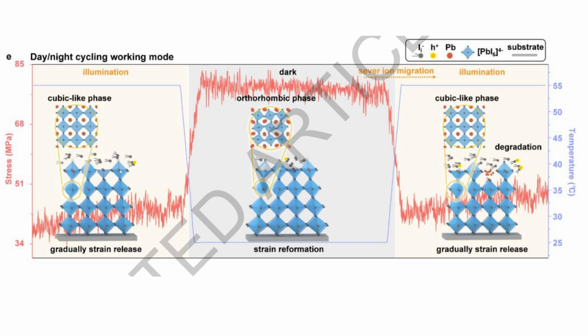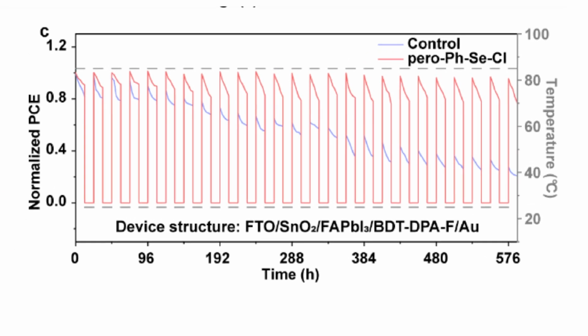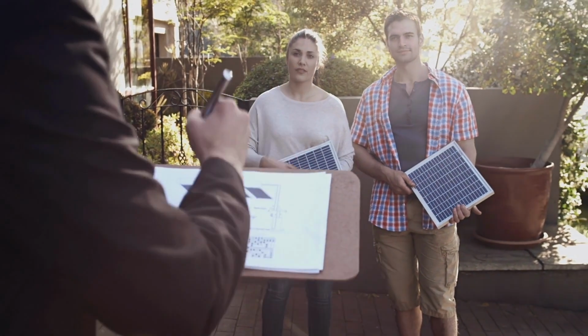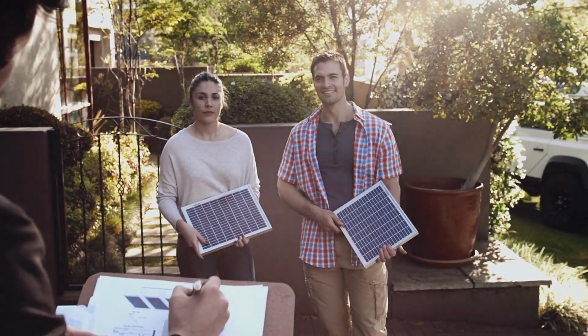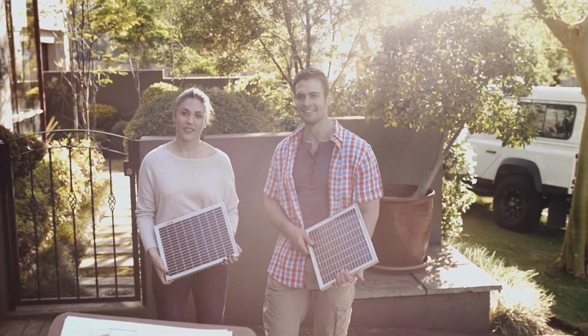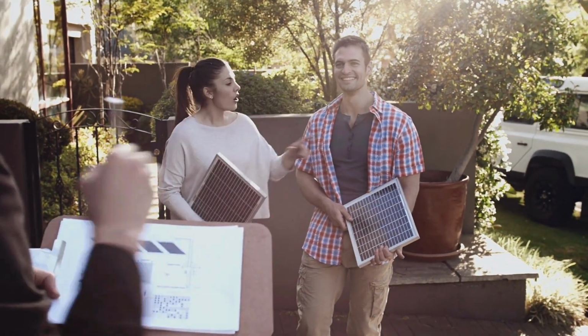By introducing a compound called phenylselenyl chloride, they were able to regulate the perovskite lattice strain, significantly improving stability under these conditions. In fact, after this modification, the cells reached an efficiency of 26.3% and had a 10-fold improvement in lifespan under real-world cycling conditions. This is a big deal because it challenges the way we've been thinking about perovskite stability and opens up new ways to improve their long-term performance.